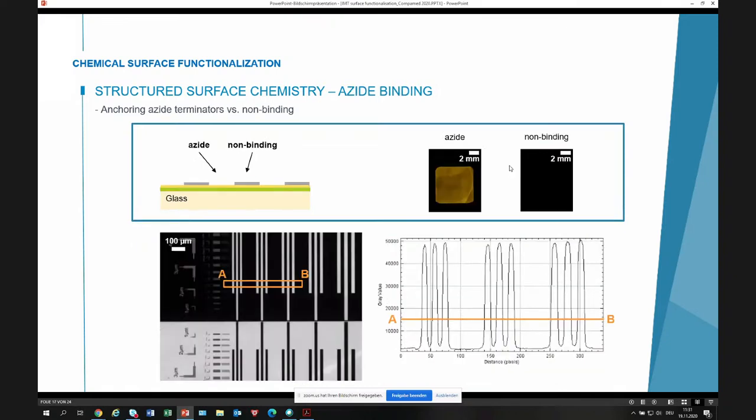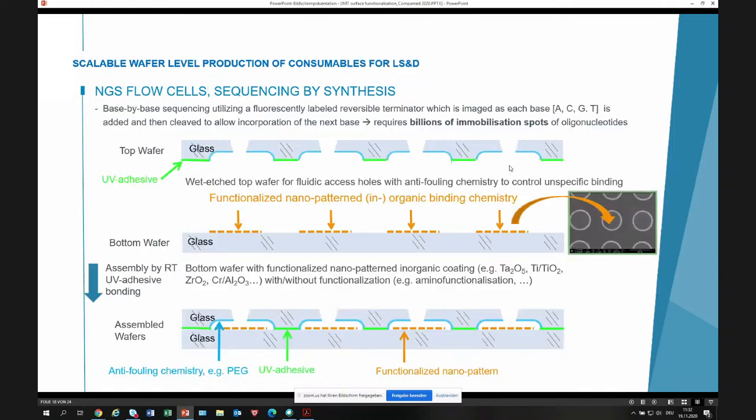We have also done that with azide. Basically, depending on what you would like to anchor on your flow cell, you might need different binding connectors, terminators, and therefore we are trying to provide a more broad platform.